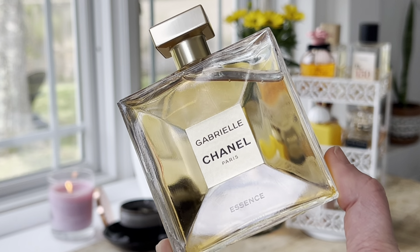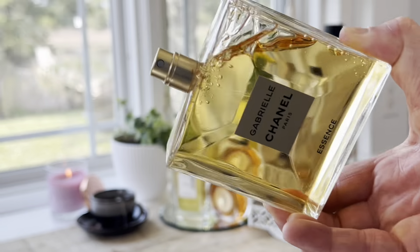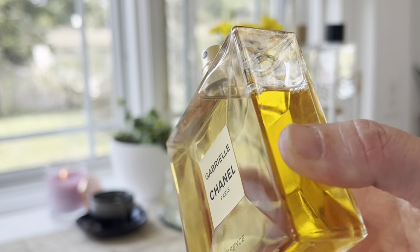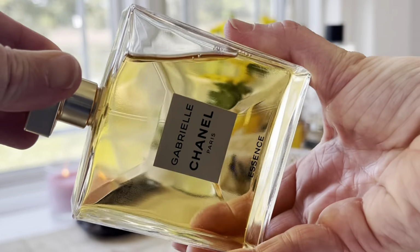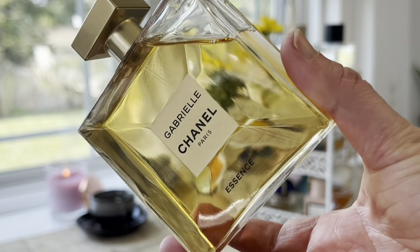This is a polished, beautiful, white floral fragrance. It's creamy, luminous, just a little bit sweet. It's perfect for formal garden parties, outdoor events, weddings, when you want to feel classy and beautiful.